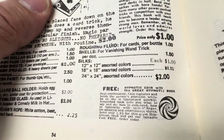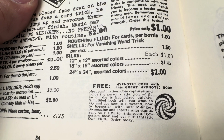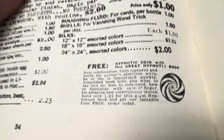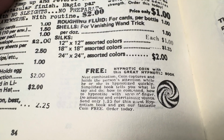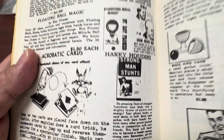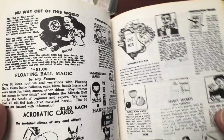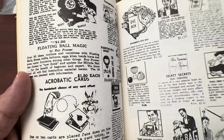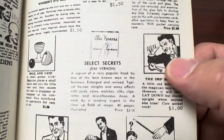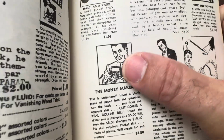Oh, see, here's the Hypno book, Hypnotized Coin with the Gray Hypnotic book. I think this is 25 Lessons in Hypnotism. So that obviously is an item that was popular. Here's Strongman Stunts. There are quite a few items here that were very popular: The Imp Bottle, this S.S. Adams item here, and also here's the Money Maker.